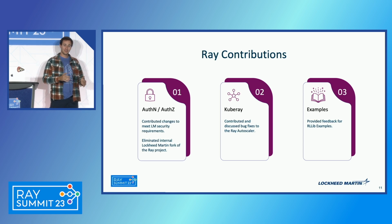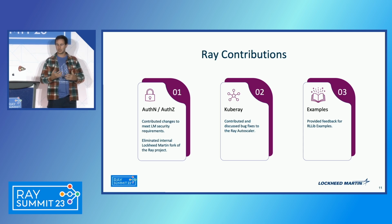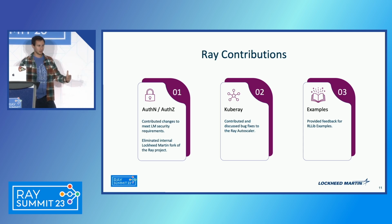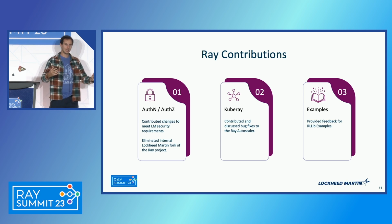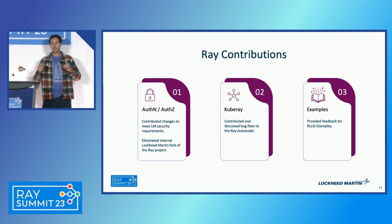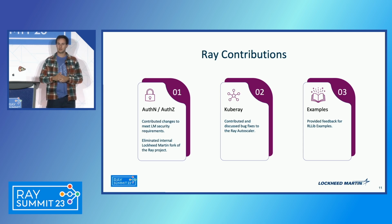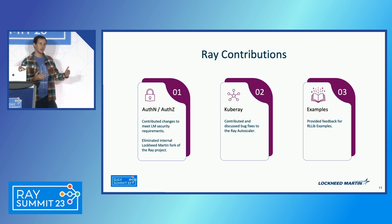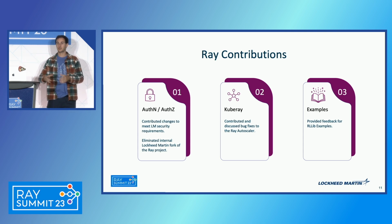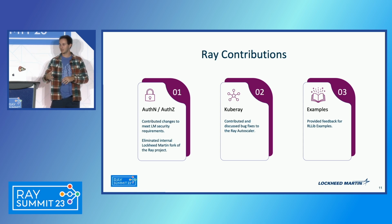Secondly, we have KubeRay. What we noticed with KubeRay initially, earlier last year, June, July timeframe, as we got more adoption and had more Ray clusters, is that the Ray operator couldn't keep up. It was just unable to do so. So last year at Ray Summit, we had some contributions and discussions where we said, okay, what if we had the Ray autoscaler inside of each Ray cluster? That way, each Ray cluster is handling that component.